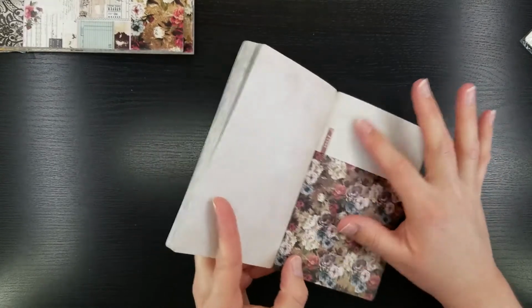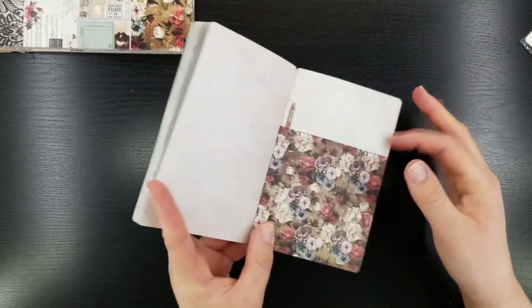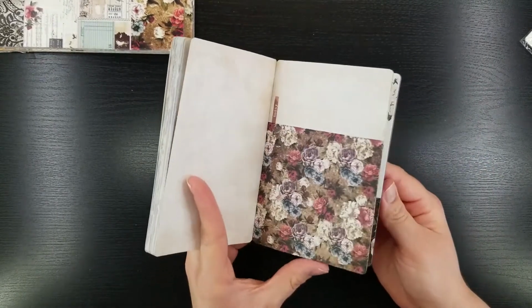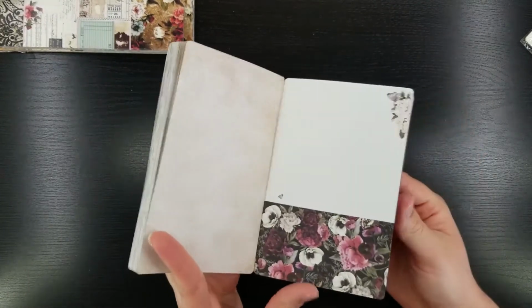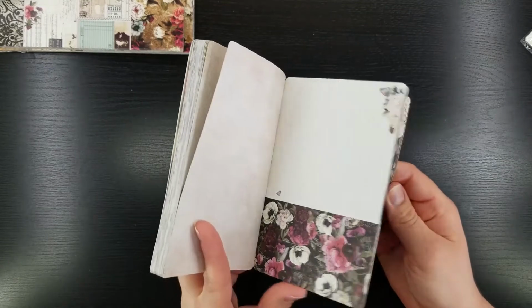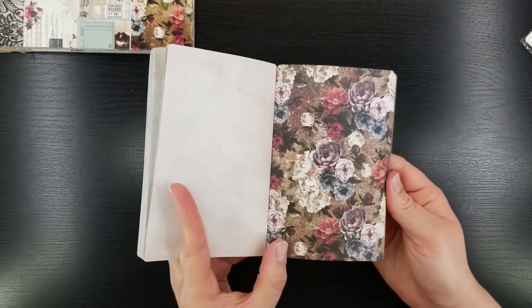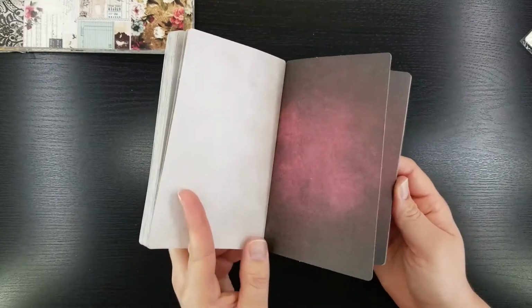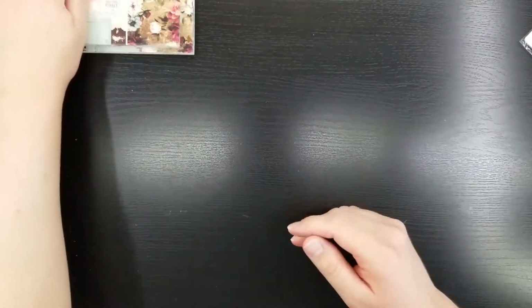I love this. I love how it has a little white space, but then the print over here, very cute. You could make a little pocket out of that. That would be really pretty. Very cute. Same thing, your dark floral with your space to write. Then your floral print with the brown background. And then you've got a few of these burgundy ones at the back. So pretty. So I love these journaling cards.